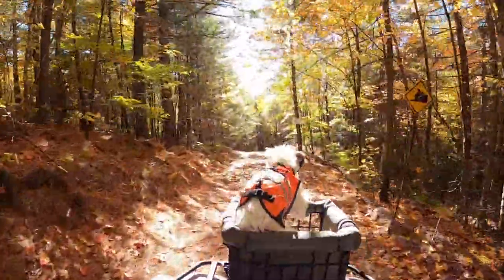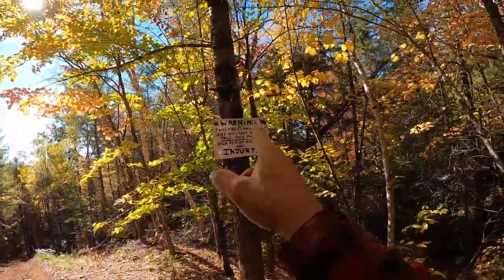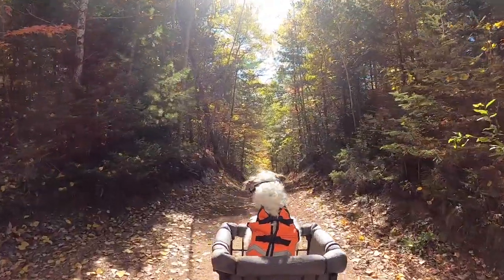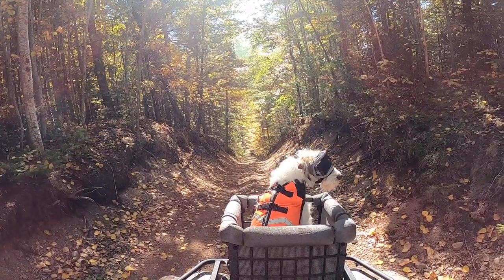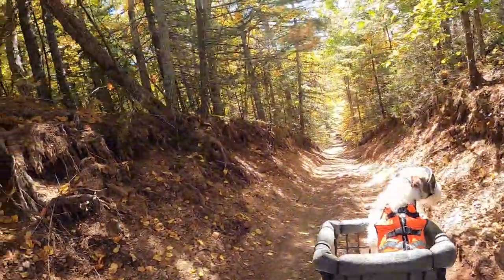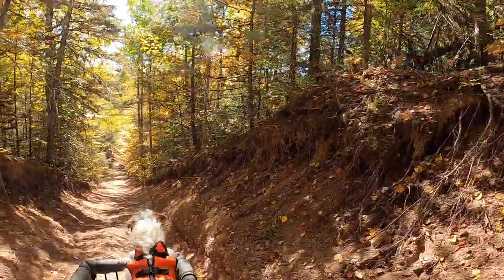Right now I'm in high two-wheel drive, but as you guys can see, the warning here just says two riders on a single seat ATV is not advised. So yeah, I'm not sure if that shows up how steep it really is, but she's a steep one. Let your engine brake do its thing. What's crazy is that this hill used to be steeper than this. You guys can kind of see the erosion here.